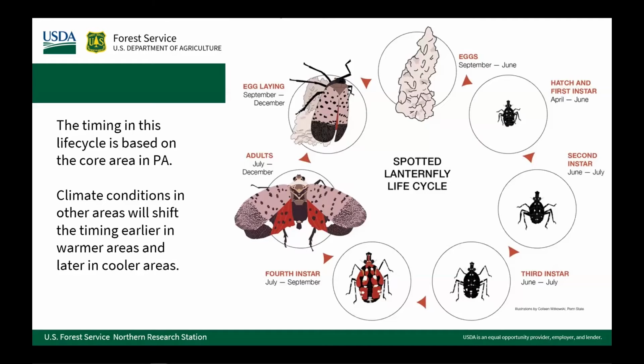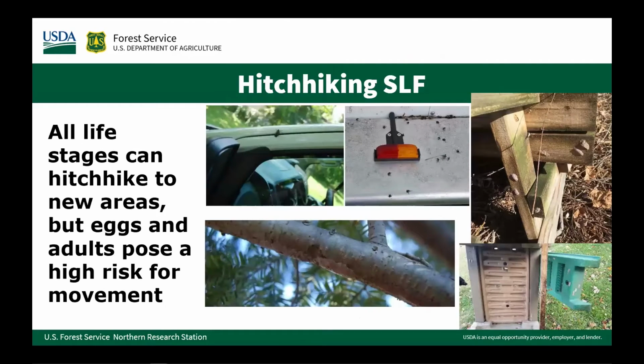For example, the hatch can shift as early as March or later in June and can continue into July in some places, just as an example. As I said, this insect does hitchhike quite readily, all stages, adults, nymphs, and egg masses. They can be on something that we move as humans from place to place, or they can be on the vehicles that we either move in ourselves or move things around in.